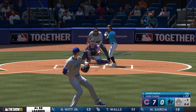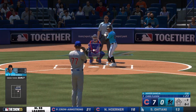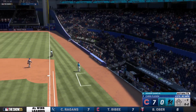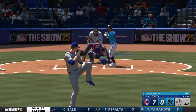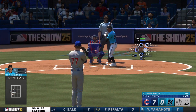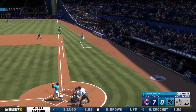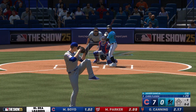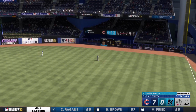Flexen back to work. And that one wrapped foul. And it's fouled away. Foul ball, still 0-2. And it's fouled off. They'll do it again. Hit in the air, right field. Tucker makes the grab, one away.